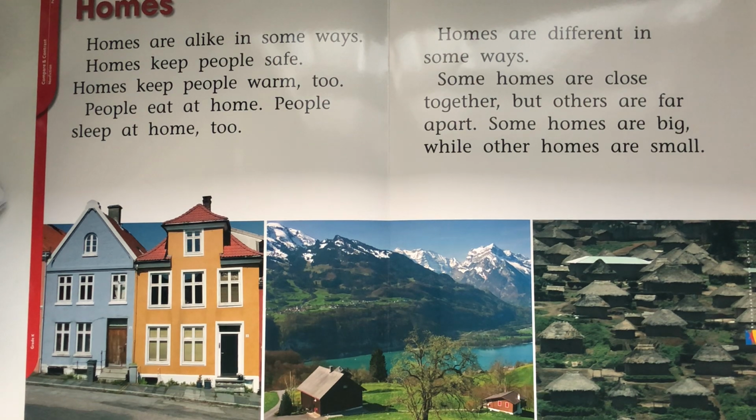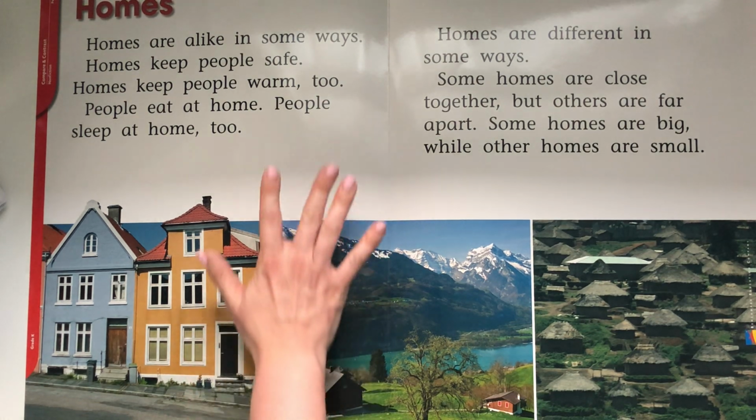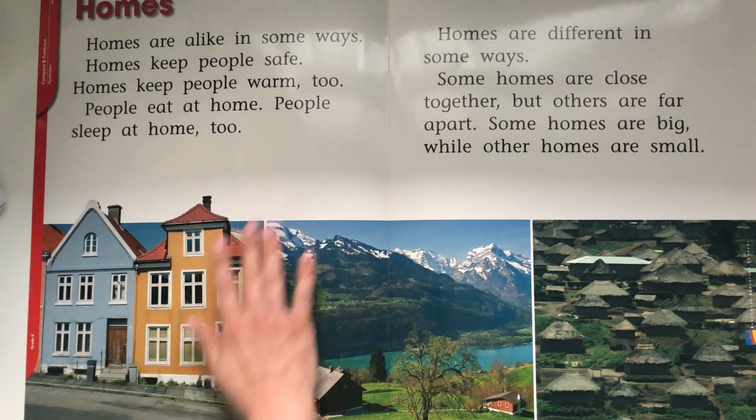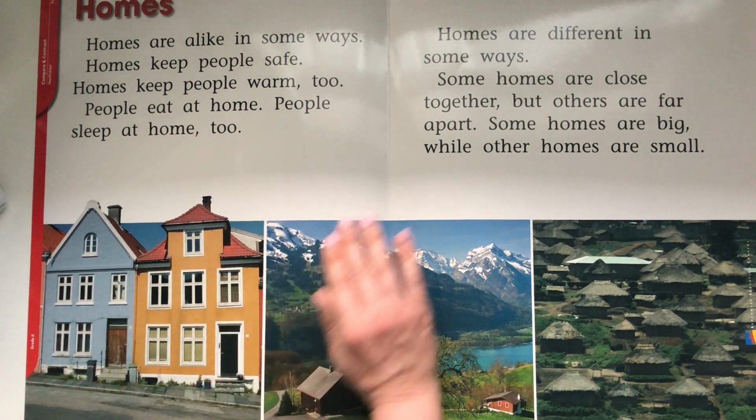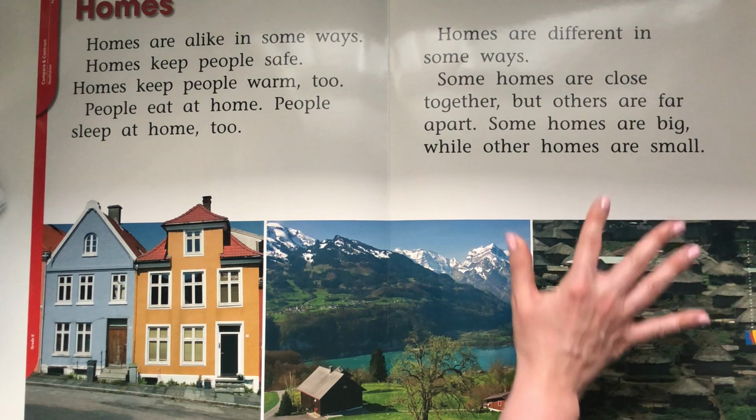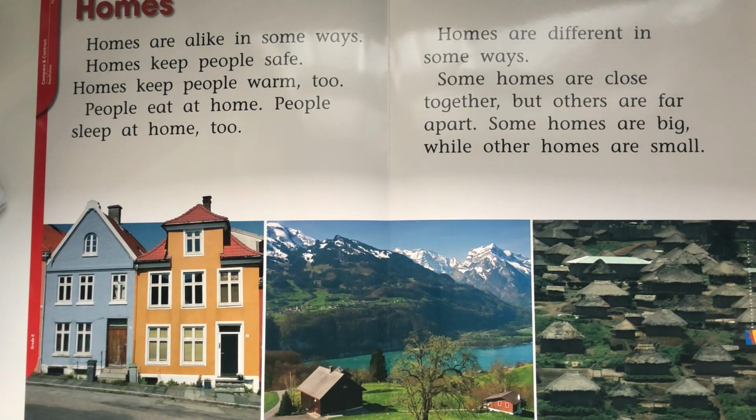Now, if you notice, what I kind of like about this poster is they kind of talk about the comparisons, how things are alike on this side of the poster, and then they start to talk about the differences on this side of the poster. So that's something I noticed as a reader that can help me with some questions.